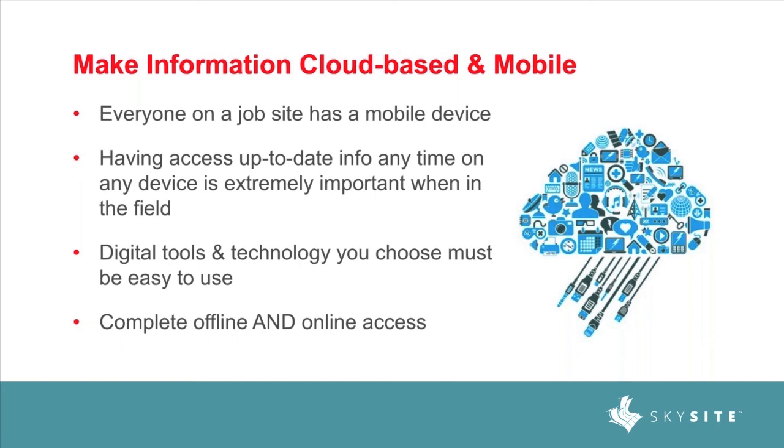And again, having access on a mobile device where there's no internet connection. A lot of times, a lot of solutions rely on the internet. And I've worked in the Washington, D.C. market for many, many years. And I can tell you, after a certain time of day, especially in the summer, the internet coverage just doesn't exist, right?